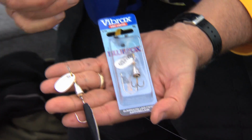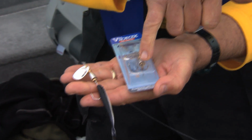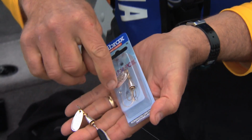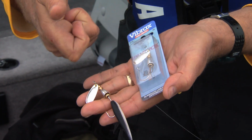So this is what the spinner looks like when you purchase it in the pack. You can see that it comes equipped with a treble hook, and because there's no split ring, you have to use wire cutters that are on your pliers to cut off the treble hook. And then that single hook is called a Siwash hook, and it actually has an open eye. Maybe you can see it through the package. So you slide that onto the eye of the spinner and then tighten it with your pliers.